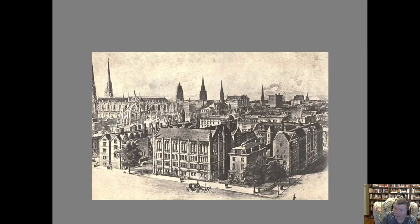This is the whole campus. This is a drawing of it by the time it was completed. We see Hamilton Hall. We see the law school and the library. This is the president's house. That looks like it faced Park Avenue, the railroad tracks, and then this is the completed engineering school.